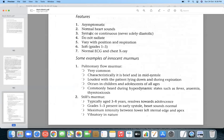One will be asymptomatic. You will have normal heart sounds and it will be either systolic or continuous and never diastolic. They do not radiate. They vary with position and respiration. Here he has given, for each murmur, how they will vary with position and respiration. And they are soft, always grade 1 to 3, never more than 3. That means no thrill, a normal ECG and chest X-ray.